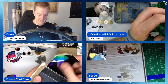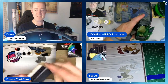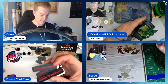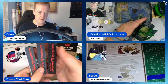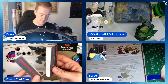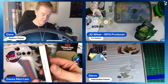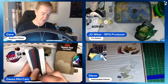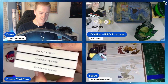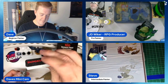So tell me about these, because they've obviously got different grades on them. Yeah, the sanding sticks. What you'd want to do is take that directly to that little burr sticking up on that gargoyle's pinion. Start with the big, really rough one, and that'll grind it down to a stump in no time. The lower the numbers, the rougher it is, and they're labeled on the side. One side is 60, the other side is 100. It's pretty easy to figure out.